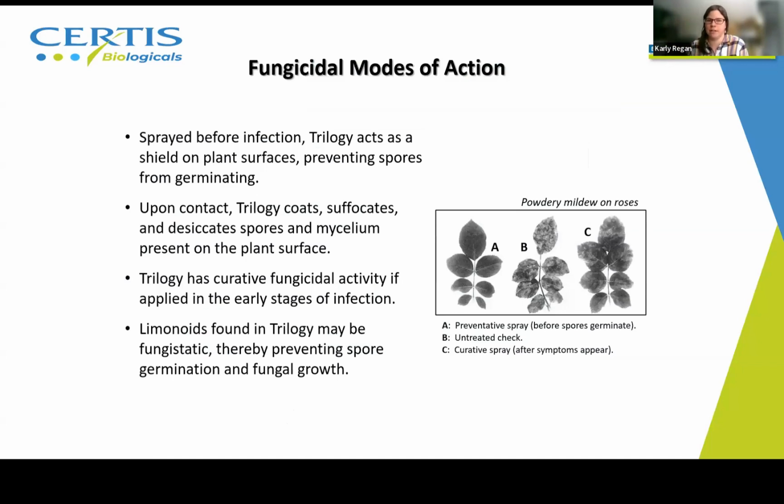It also has efficacy on fungal diseases in addition to insects and mites. So if it's sprayed before disease infection, it's going to help shield plant surfaces and prevent fungal spores from germinating once they land on the leaf surface. When they do land, it can coat and suffocate them. It can also desiccate the spores and make it harder for them to survive and grow. And if it's applied early in infection, it can have some curative activity in addition to preventative activity.